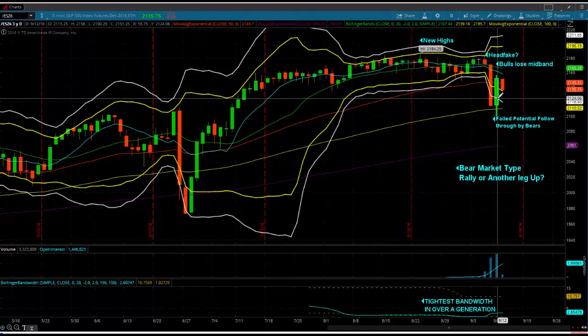We could do a multi-day rally up to mid-band and fail. As long as that makes a lower low, then the bears are still going to get their expansion downward. The bears rarely pull that off. They've only really pulled that off in August of 15 and October of 2014. Other than that, they just get deja vu all over again.